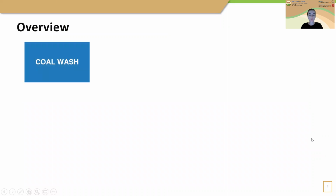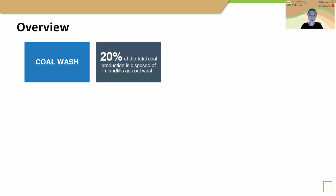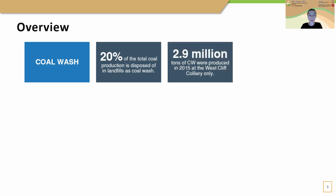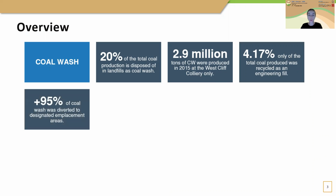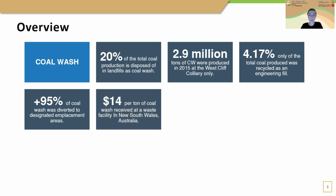Before we move to that question, let me share with you some numbers. Coal wash is a byproduct of the well-established coal mining industry worldwide. Approximately 20% of the total coal mined in Australia is disposed of as coal wash in landfills. In New South Wales alone, more than 2.9 million tons of coal wash were produced in 2015, out of which only 4.17% were recycled as an engineering material. The remaining tons of coal wash, which means more than 95% of coal wash, was placed in designated areas. It is worth mentioning that it costs approximately $14 to dispose 1 ton of coal wash in these areas. This is equivalent to millions of dollars each year.